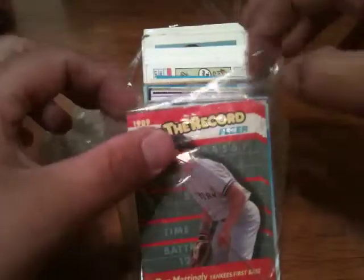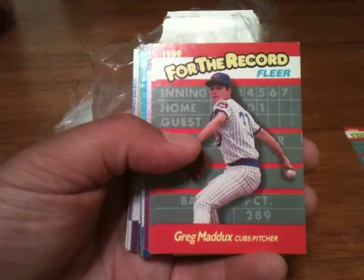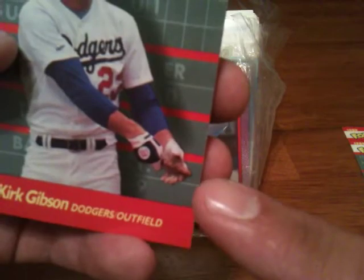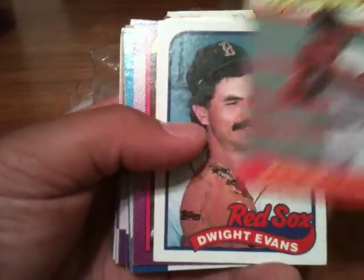Looks like there's a bunch of 90 Topps in here, so it's going to bore you a little bit, but it's fun stuff. Got to have fun with what you're doing. All right, we're going to open this just like this. We'll start from the front. 89 Fleer, for the record, Don Mattingly. It's Greg Maddux, same set. Kirk Gibson, kind of funny. Fleer photoshopped out part of the bat there where it's broken. Well, I don't know. Looks like a broomstick. Anyway, Andres Galarraga, Roger Clemens, my favorite player, Wade Boggs.